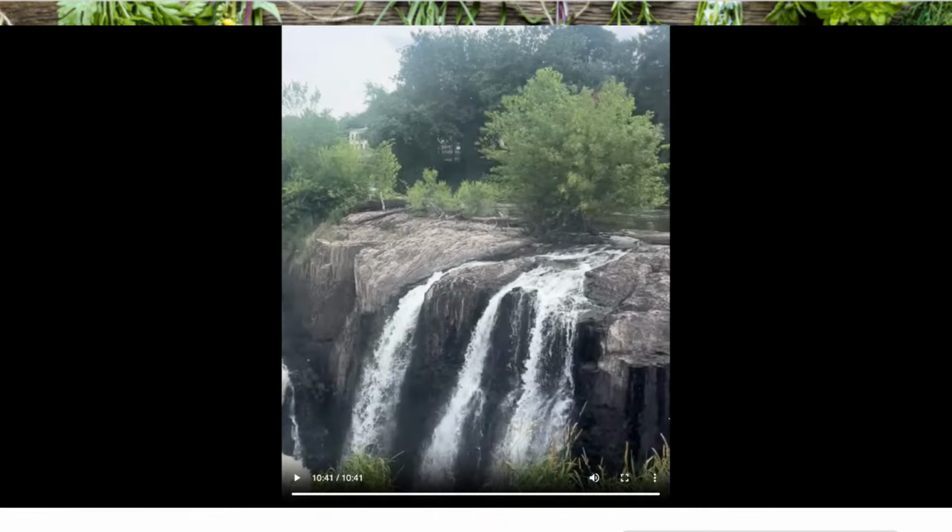All right, so this is Passaic Falls, or Mini Niagara Falls. This is the first one I'm going to show you.